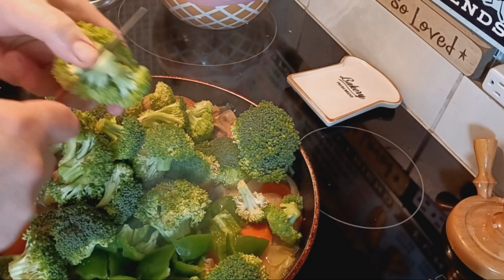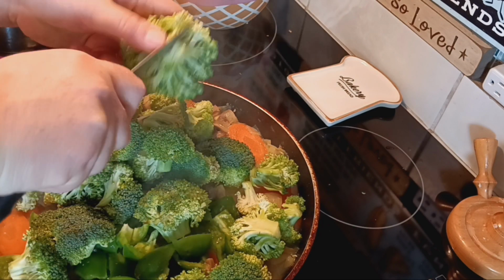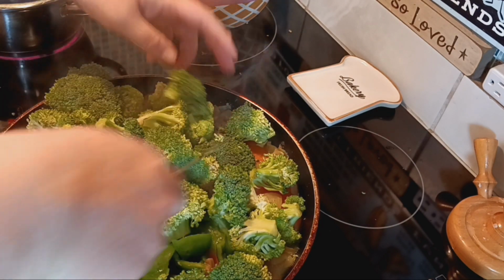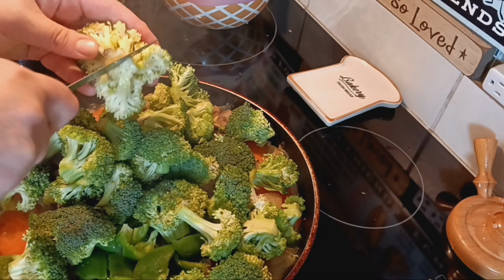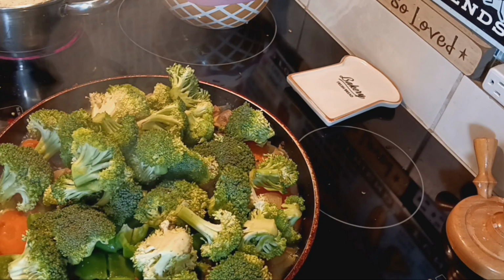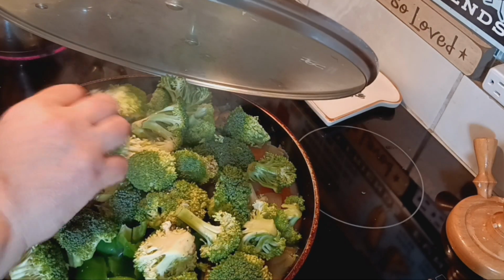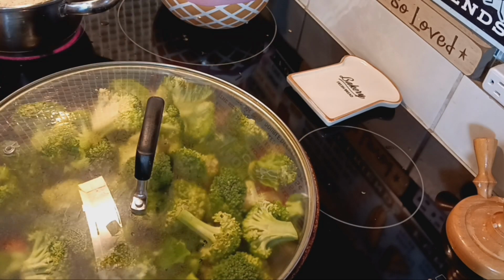Like, you know what I mean? You don't want somebody getting a big chunk like this. You want to make it spread out evenly. But this is such a healthy, delicious meal. There. Just get it going so that you can cover it, because now it's going to steam.